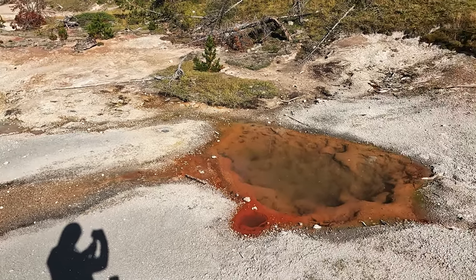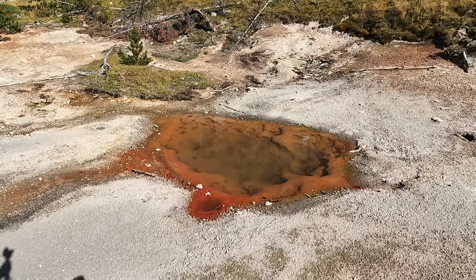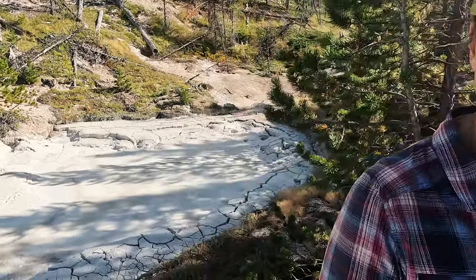Mud pots are sometimes called paint pots, and these are the artist paint pots, and they're called that because they can come in a variety of colors. And these colors are due to the minerals that are in the clay. So you can have things like iron oxides that can color the clay red or pink. Sometimes you can get brown, gray, and thus the name artist paint pots.